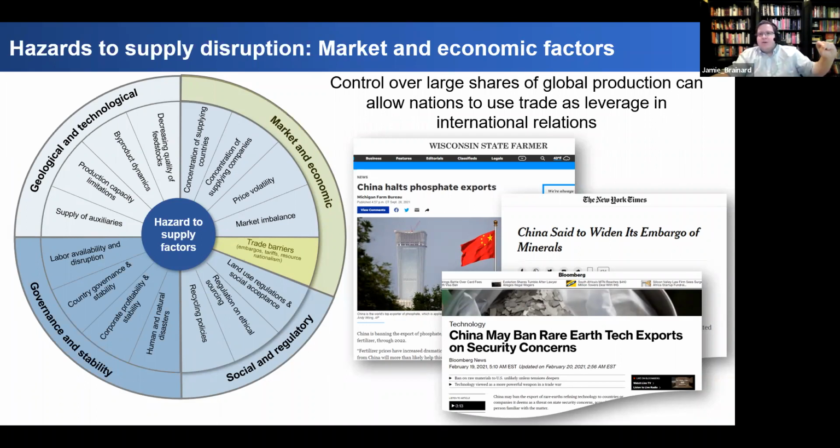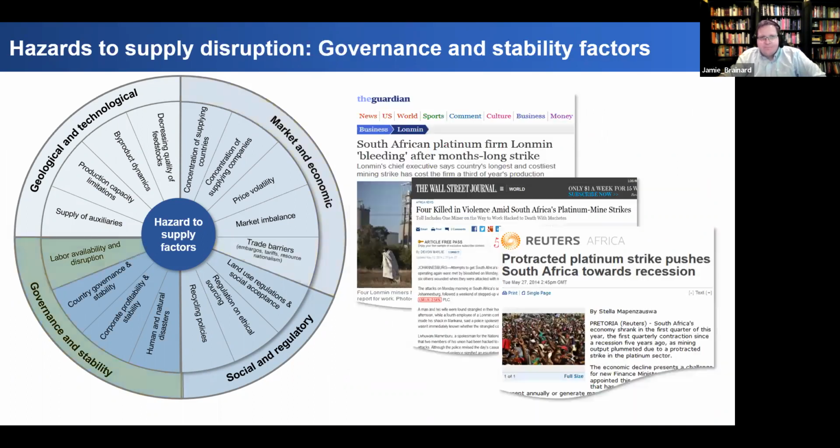That's where you saw this kind of new renaissance on critical materials that you hadn't seen really since the Cold War. But that's something to keep in mind is, hey, these things can be used as strategic tools. So it's another thing in a country's arsenal. So we have to keep in mind, well, it's not just geology. What are countries doing to kind of control these things? And that's something we also have to keep in mind.